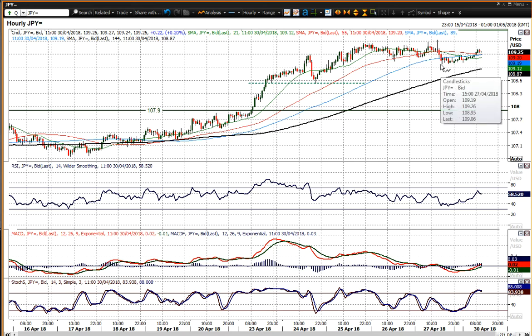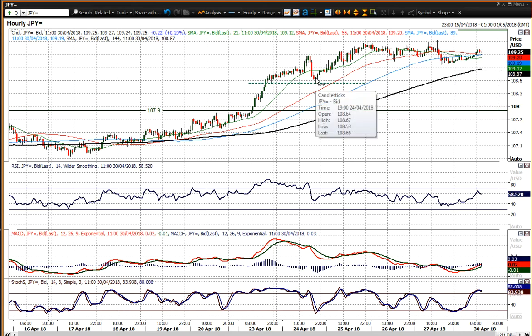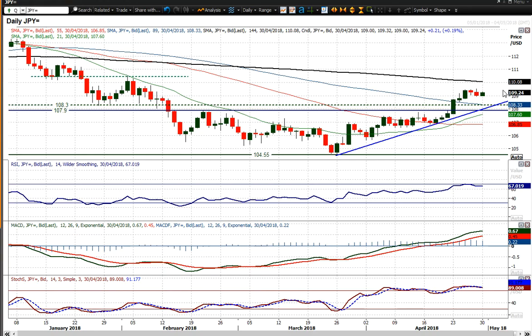Friday's low 108.95, that's held today. That's above the 108.55 support, which is a higher low within the recovery. So I think all the positive trend aspects of this market are still intact as the recovery is on course, and I think this is just a bit of a pause for breath.